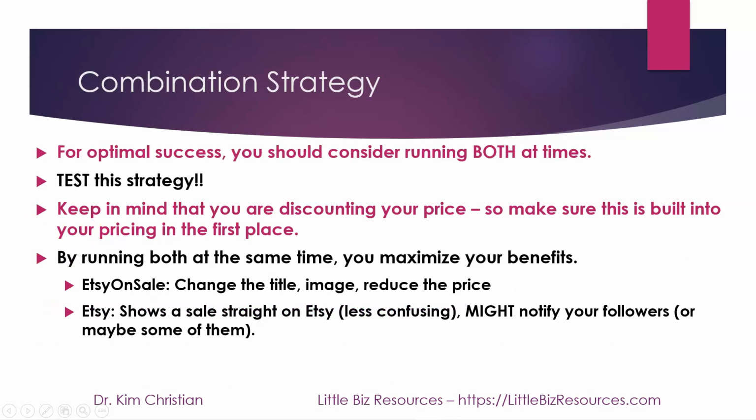So I think for optimal success, and I'm still kind of testing this, I ran Etsy On Sale for part of my store and an Etsy sale for part of my store, hoping that I would get a benefit. And I didn't see as much of it. In fact, I didn't see any difference between that and just running it from Etsy On Sale. And I'll tell you, I've had more sales since using Etsy On Sale than I have using just the Etsy sales one. So it was interesting to me, but I like the idea.